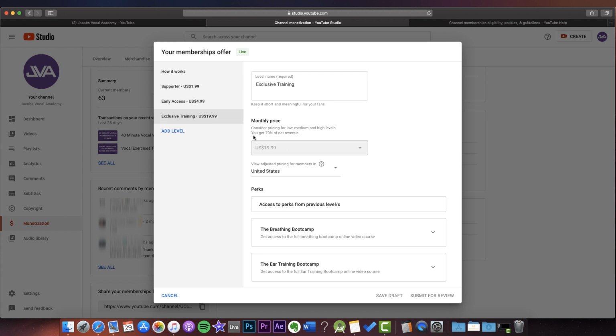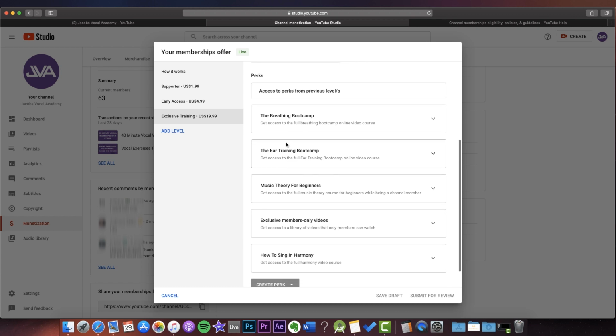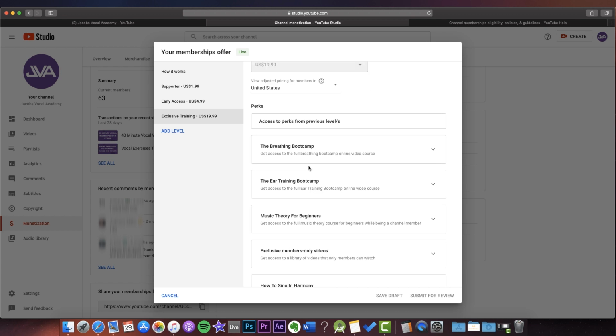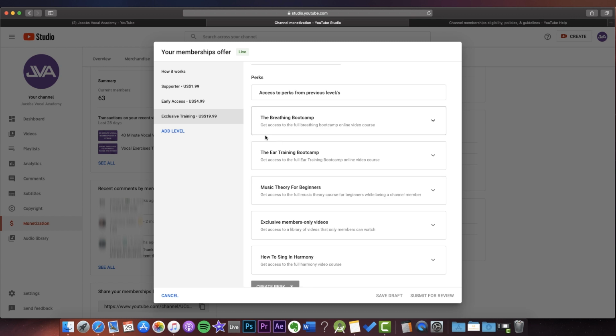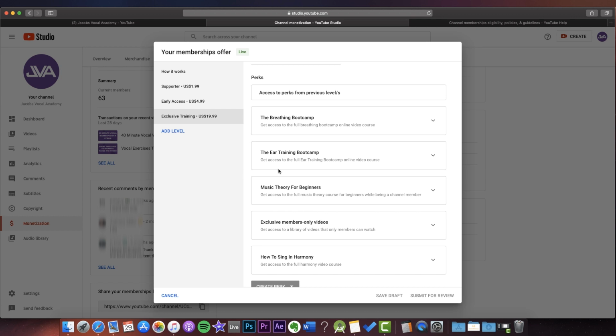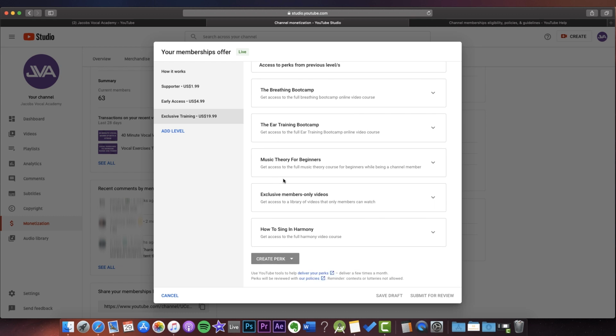And the last one is exclusive training. On this level, they get access to all of the perks from the 2 other levels. And they also get access to a bunch of extra training. So in here, I have all of my online courses, and these are basically just a bunch of videos that no one else has access to. So if you get this exclusive training level, you get access to a bunch of online courses behind a paywall. This is super cool because I'm able to deliver much more in-depth training and deliver much more value for those that are willing to pay. So I'm gonna make more money and my audience gets more from me as well.